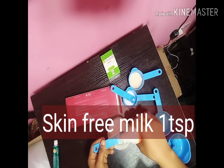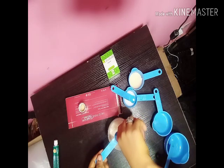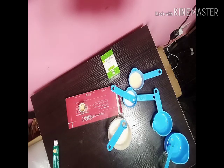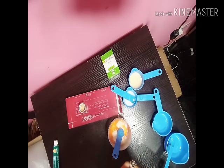Then back to our mixture. This is skin-free milk. We are going to use 1/2 tablespoon. Sorry, yes, 1 teaspoon of it. On this gluta injection, we are still using the same measurements. I love this serum so much. It whitens very well.